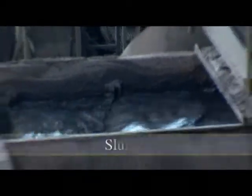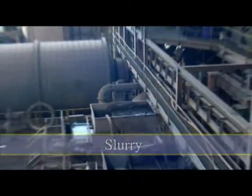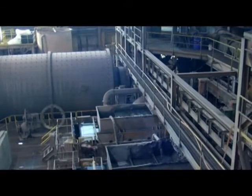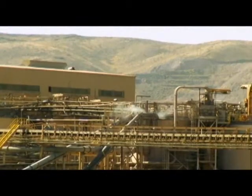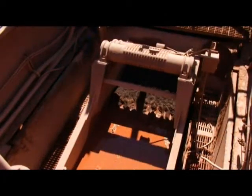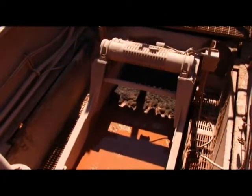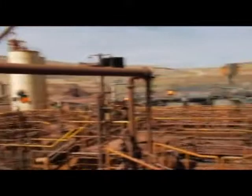Eventually, all processed ore ends up in a solution called a slurry, which moves through a series of tanks containing a mixture of weak cyanide solution and carbon. The gold bonds to the carbon, which is separated from the slurry. The carbon, now loaded with gold, is further processed to remove the gold and put it into solution. The gold solution is then sent through a circuit where the gold is recovered through an electrochemical process similar to the process used to make chrome-plated car parts.